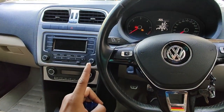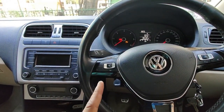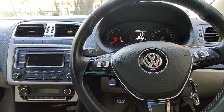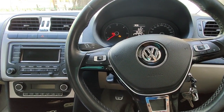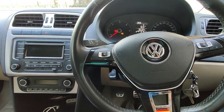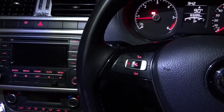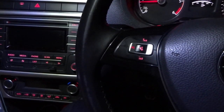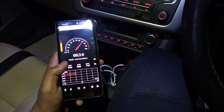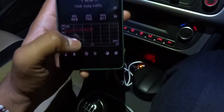So we did our service at 83104. I have put in Liqui Moly now, and I'll drive it close to 50 to 60 kilometers to give the oil enough time to break in. Then we'll perform the same tests we did just an hour ago, and we'll show you the results. So after four days and 150 kilometers, we are going to do the same test again, and I'm going to reset this sound meter exactly above the gear lever.